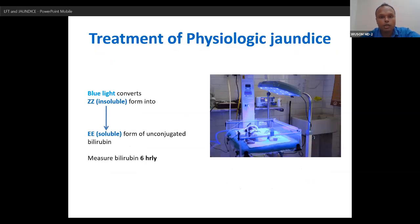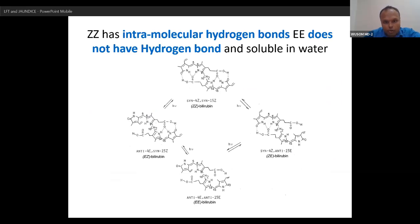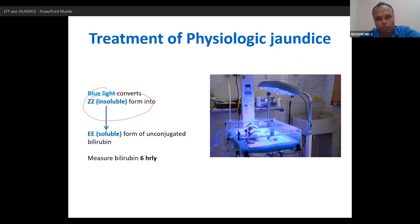As for physiological jaundice, this is light therapy. What does light therapy convert? It converts the unconjugated, insoluble form of bilirubin, with hydrogen bonds formed, the ZZ form, into the ZE or EE form. This is soluble because the hydrogen bonds are broken. It is still unconjugated bilirubin, but it becomes soluble because of blue light, 450 nanometer light.